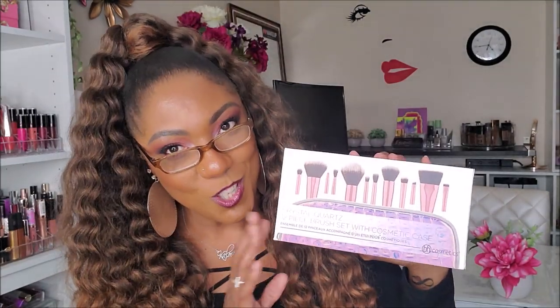And the other brush set I got is this Crystal Quartz 12-piece brush set with cosmetic case. I have purchased this set before and I actually gave it away. I bought it because I liked it and I wanted it, but I like giving stuff away too, so I gave my other one away, so I decided to buy it again. And knowing me, I might give it away again.